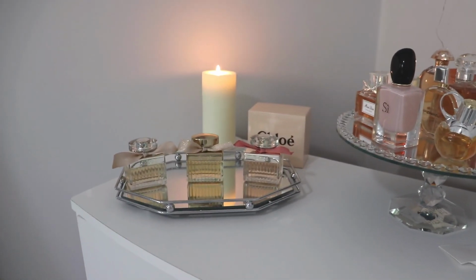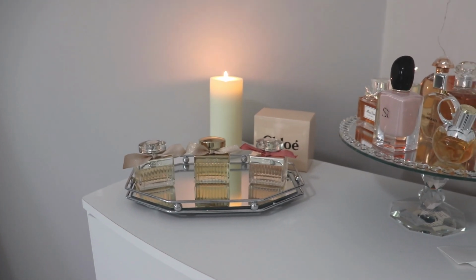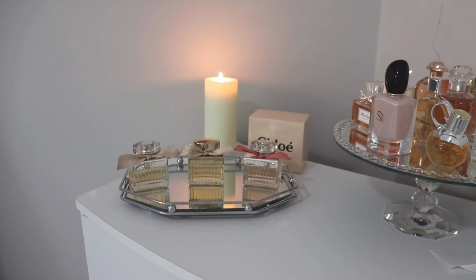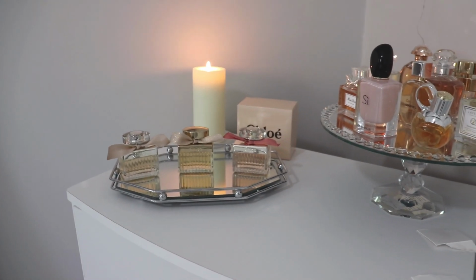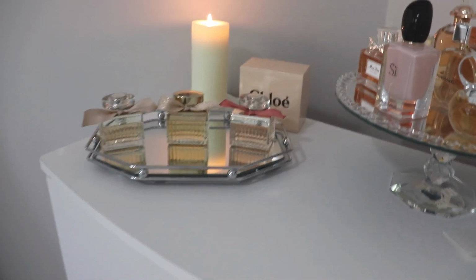And this afternoon, I thought I would go over some of the Chloe fragrances with you because I've recently come into acquisition of a couple of them. And as you guys know from previous videos, I was really unimpressed with the Roses de Chloe, which I have sitting on the right on my tray.